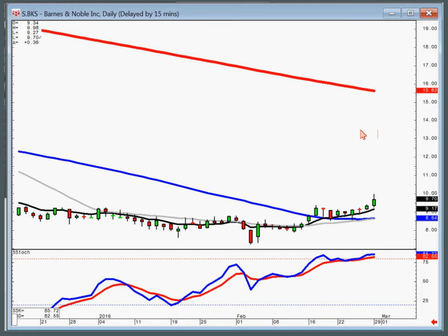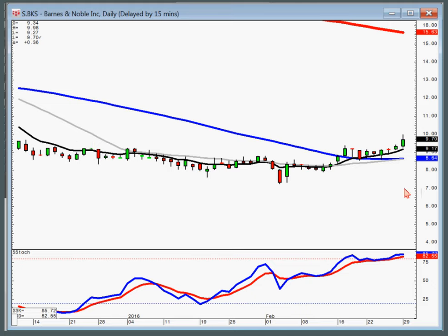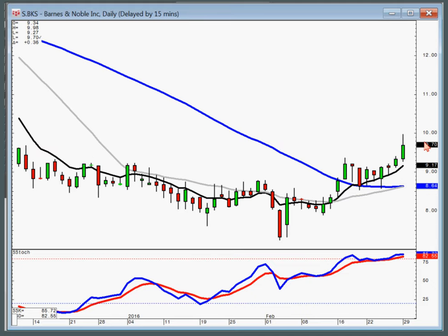Barnes & Noble has a good chart. Also that big kind of fry pan bottom, slow curve, you can be buying this one on positive trading. And all of these, if you're buying, very simple. You just use the T-line as your stop.